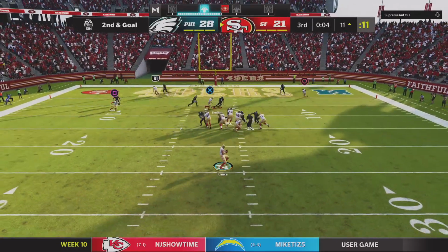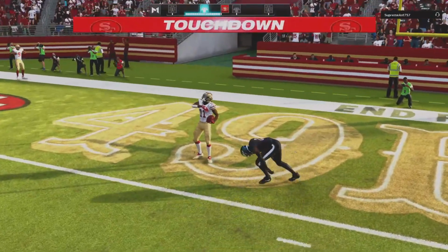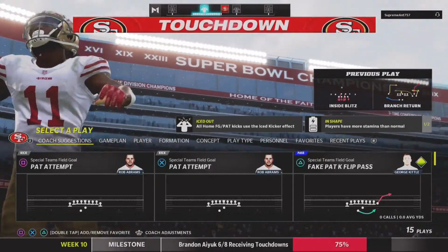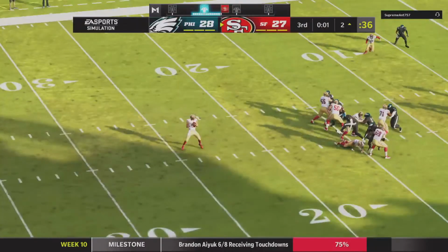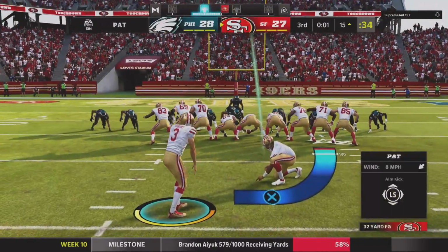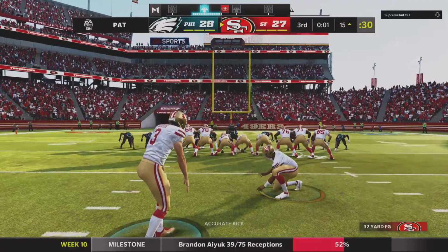Working from the gun, Lance. That'll be caught by Ayuk. Touchdown, 49ers. Brandon Ayuk. His 6th touchdown of the season. And the 49ers are an extra point away from tying this ball game here in the final moments of the 3rd quarter.